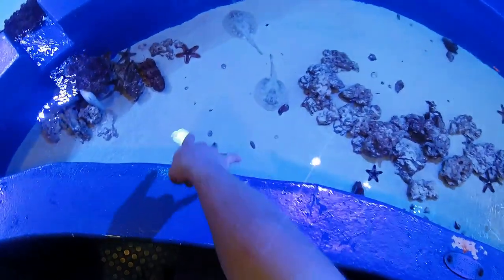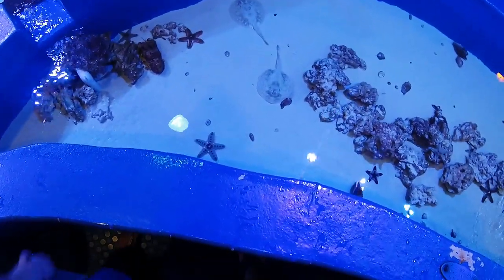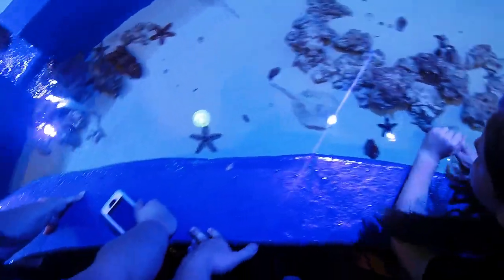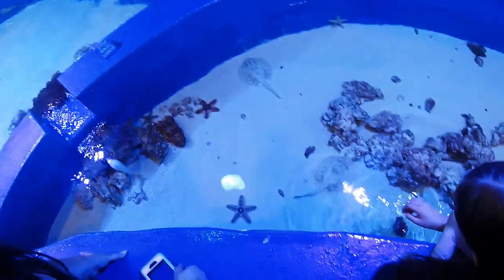Okay, I see the horseshoe crab there. He's just buried. You could dig him up, but I wouldn't do it. No, I just leave him. Try not to stir up the sand, okay? I want to stir it up and make it all move. That's cool.